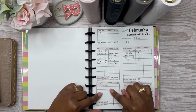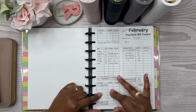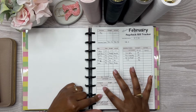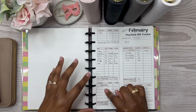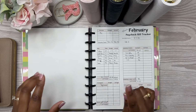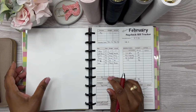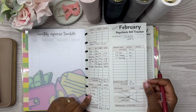As you see here, if you watched last week's video, you know that I did not stuff my envelopes last week because I had all the money still from week 1. Now, what I messed up is I should have actually put the budgeting amounts here. So let me do that here. I should have put that down so that it wouldn't throw me off.